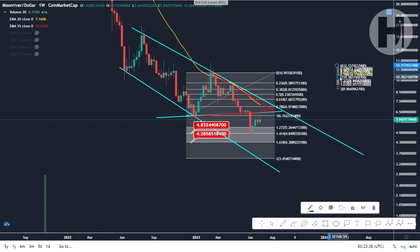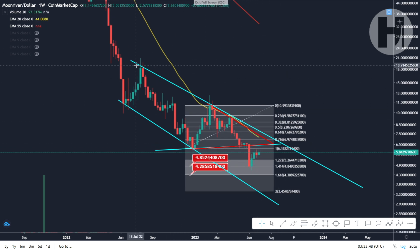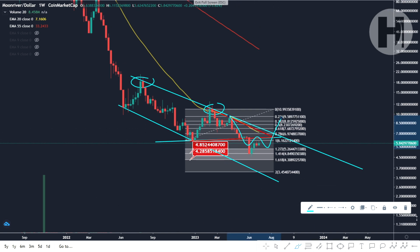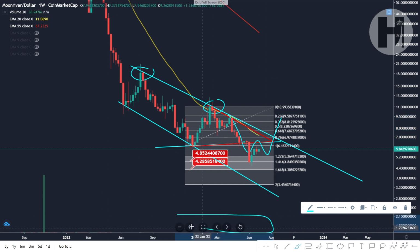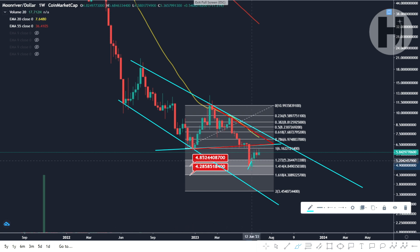Taking a look at the weekly chart, we have the exact same Fibonacci retracement set up on the weekly. $4.85 held us as support. You can see we have a massive resistance level above us that we have been bouncing off of since August last year. So if we are able to break above this resistance trend line, that would be a massive bullish indicator, but we need the volume indicator to come into play because we literally don't have any volume on the weekly right now. So we need the volume candles to start coming in for us to be sure that the breakout is not a fake out.